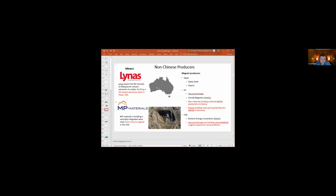Well, there are non-Chinese producers of rare earth magnets. So Lynas, the second biggest producer, they take the rare earth material from Mount Weld in Australia. They export that to Malaysia for solvent extraction. And Lynas also have plans to build that capacity in the US. And there's also MP Materials that's building that whole vertically integrated value chain in the US. There are some other producers of rare earth magnets around the world. However, the Chinese position on the dominance of the supply chain gives them an awful amount of leverage.